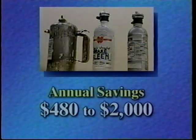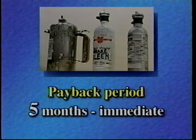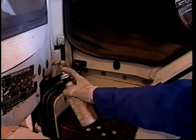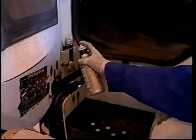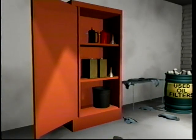The shops in this video save between $480 and $2,000 per year by using refillable spray bottles. Payback periods ranged from 5 months to immediate at a shop where the bulk product vendor provided the bottles for free in exchange for purchasing the bulk product. With such short payback periods and such great environmental benefits, it is difficult to justify not using refillable bottles for spray-on products.